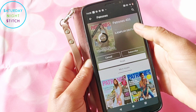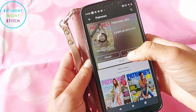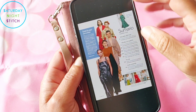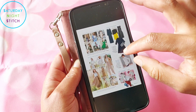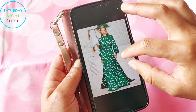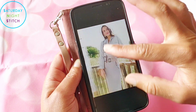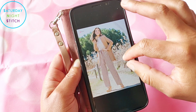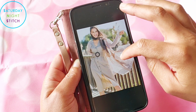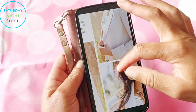So far, the app is very user-friendly, I think, and it's very intuitive. The interface is very clear and easy to follow. And in my case, the English translations pretty much showed up straight away. So you can see there, that's the magazine, and you're just kind of flipping through the magazine, but you're on your phone. But what's really awesome about this is obviously you've got the ability to zoom if you want to. And I'm just giving you an idea of some of the patterns that are available in this particular issue that's for free. So this is the free magazine that you can get.